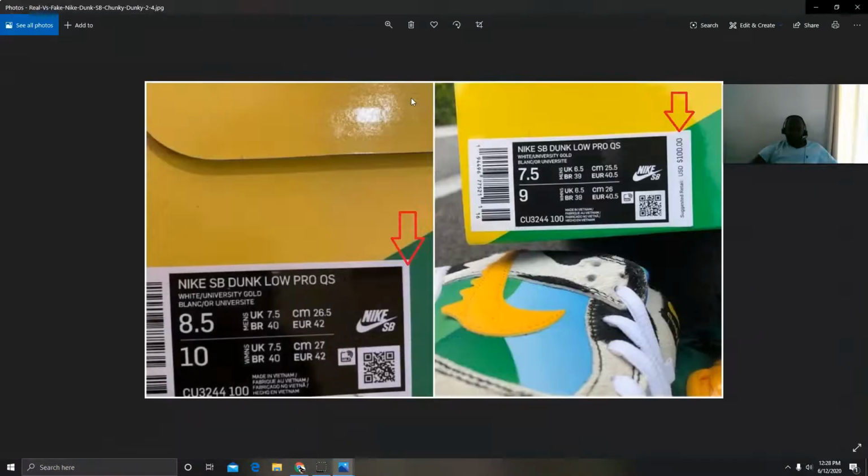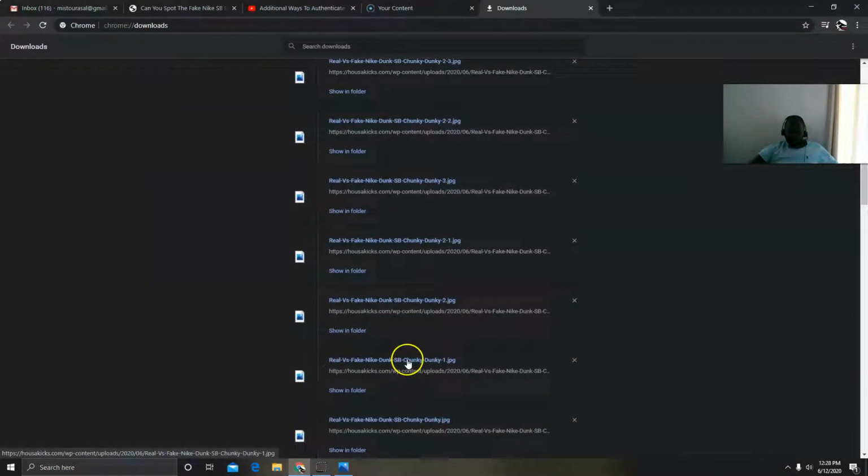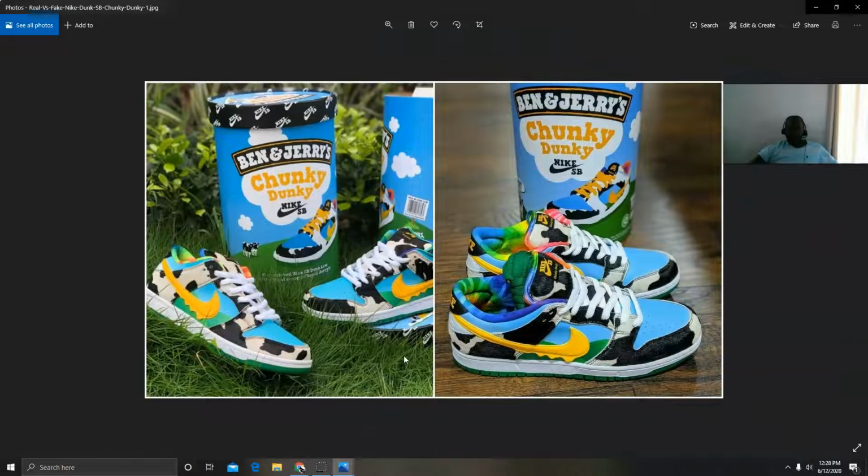So this is the first picture. Actually, I'm not going to start with the box, that's a stupid idea. Let me go back. Let's start with this one. Now take a good look. Which one is fake and which one is real? Do you have one on the left, one on the right? It's your job to tell me whether the left one is fake and the right one is authentic, or the right one is fake and the left one is authentic. I'm going to let you decide.